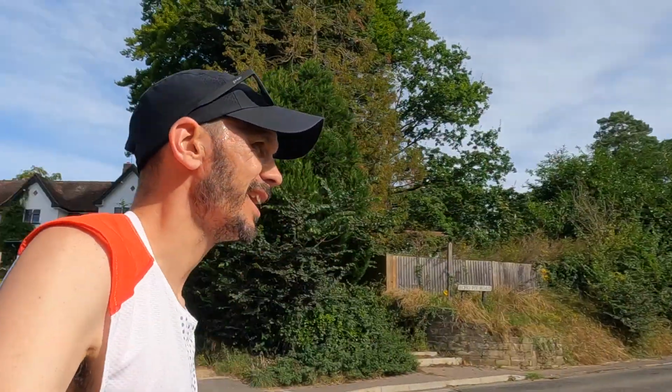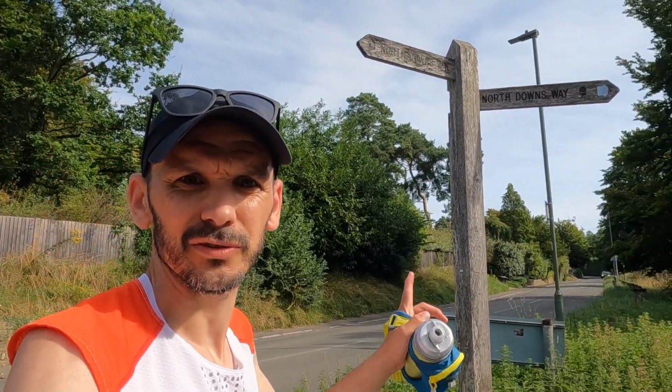Okay, so just about to pick up the North Downs Way. Now this area here is where the Guildford Trail Runners meet. It's Chantry Wood. Guildford Trail Runners meet here every Tuesday, 7:45, about 10k, all abilities. So there goes North Downs Way.